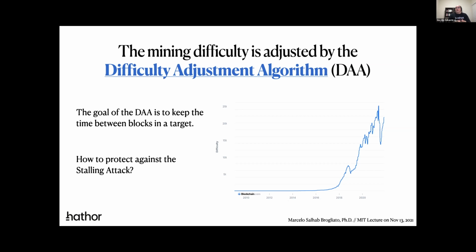Here in this chart, we have the difficulty over time in the Bitcoin network. So you can see that it changed a lot. From 2016 back, it seems to be zero, but it's not. It's just really small compared to nowadays. But here, after 2020, you can see this plummet. And this plummet is when China prohibited mining in their territory. So a lot of miners had to stop mining and the difficulty went down a lot because it took longer to find the block, and then the DAA corrected it, making an adjustment.